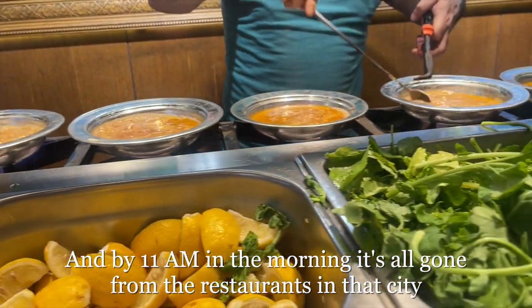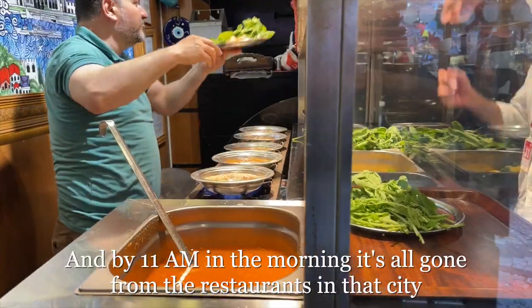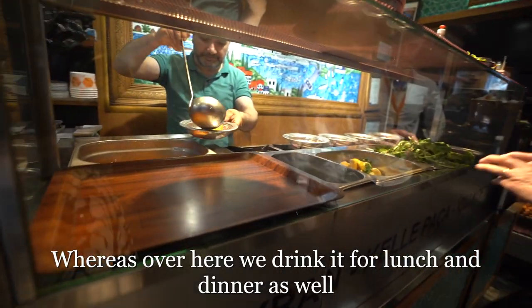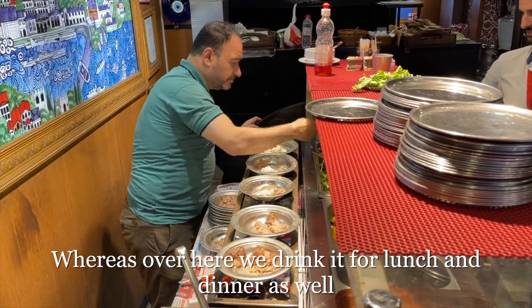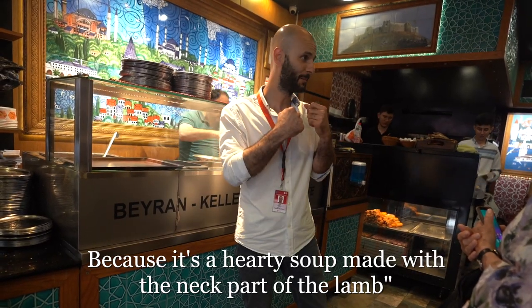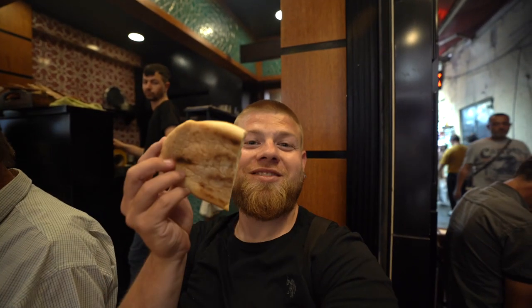And by 11 a.m. in the morning, it's all gone from the restaurants in that city, only for breakfast they serve it. Whereas over here, we drink it for lunch and dinner as well, because it's going to be quite a hearty soup made with the neck part of the lamb. Time to mix in a nice hearty soup and some more bread.